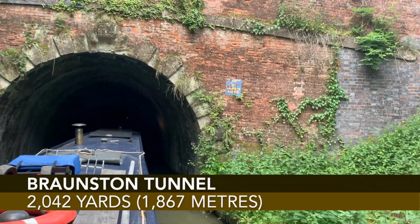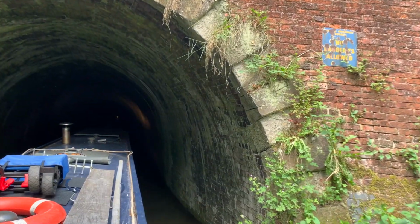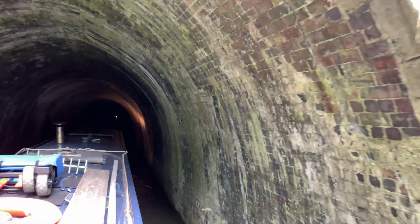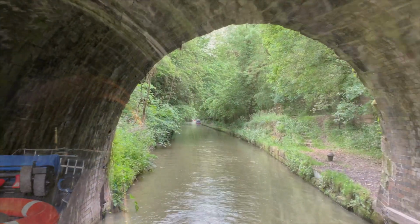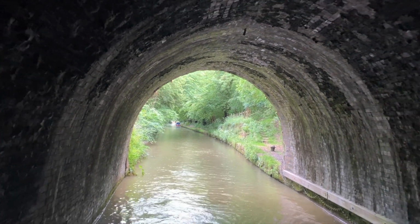Braunston Tunnel is 2,042 yards long. It takes about 20 to 25 minutes to go through. Opened in 1796, the construction was delayed by soil movement. It's probably this that led to the tunnel having its slight bend. There are three air shafts along the tunnel length to help with ventilation.